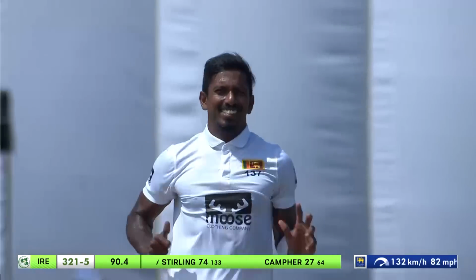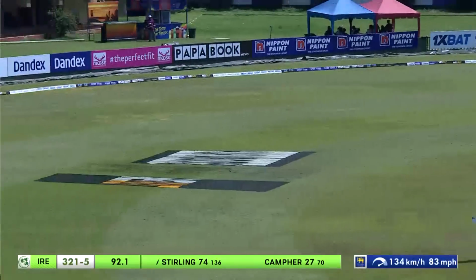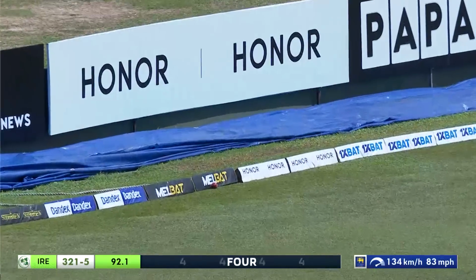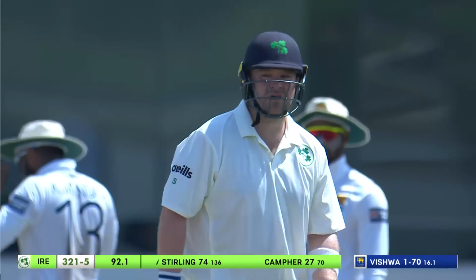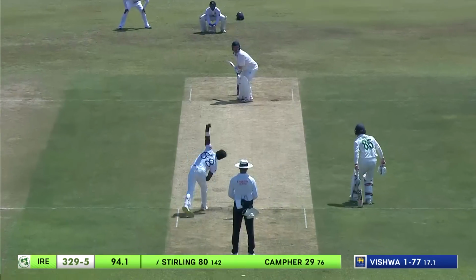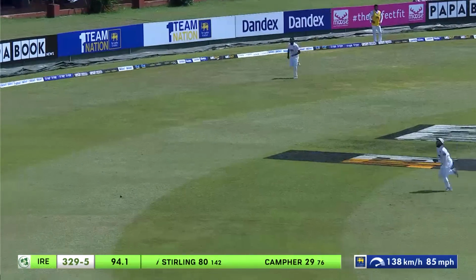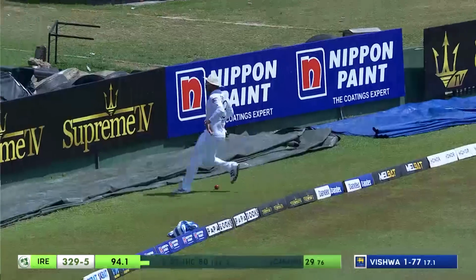Oh, fishing. Great looking shot. Paul Stirling announces himself on this second day, first morning's play. What a good shot. Good shot again from Paul Stirling. That should have enough on it for 4. It does.